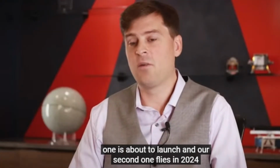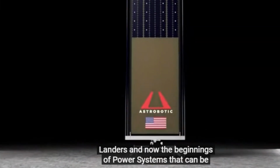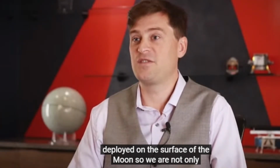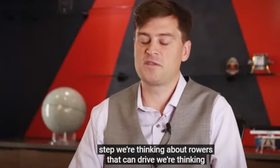Astrobotic already has a wide array of contracts from rovers and landers, and now the beginnings of power systems that can be deployed on the surface of the moon. So we are not only thinking about lunar delivery, we're thinking about the next step. We're thinking about rovers that can drive. We're thinking about power systems that can deploy and provide sustaining power at the poles of the moon.